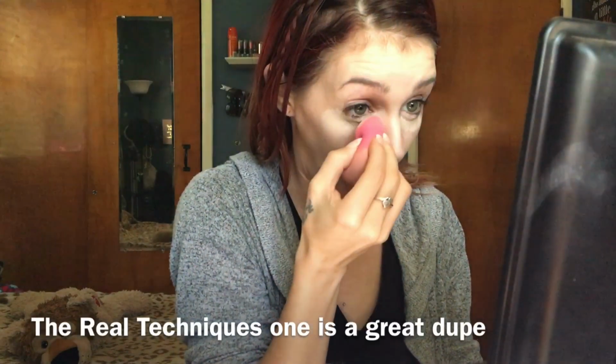So I'm just blending in my concealer, using it to highlight a little bit, putting it on the lid so I can use it as a shadow base and pow, all done.